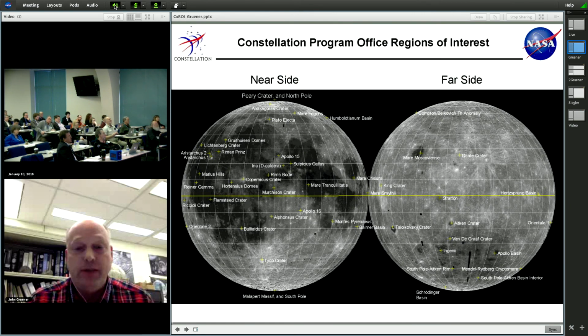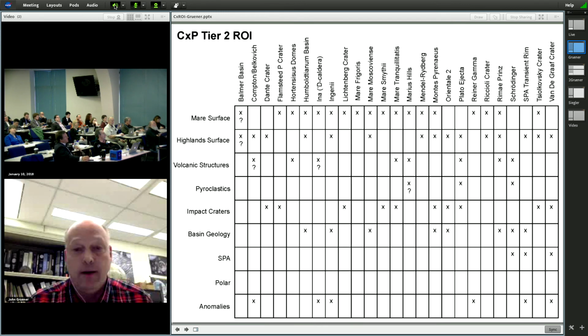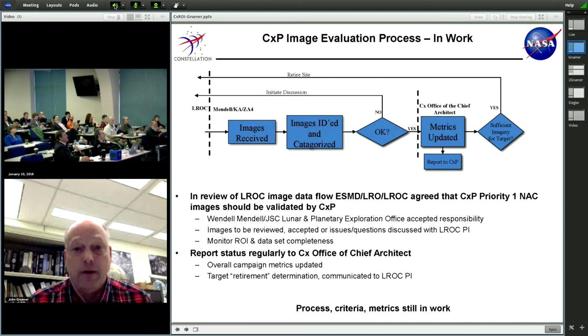All right, and so Ben showed this map earlier. You can see we tried to cover the near side, the far side, the poles, Mare, Highlands, to get a broad scope of the moon. Again, within Constellation, we were doing this to check that we had the different areas covered by all the different sites. This is the Tier 1. Here are the Tier 2. You notice at the very bottom the anomalies. So things like Compton-Belkovich and Reiner Gamma and INA, all these really cool things that you've heard about today. We refer to them as anomalies, and they were all in the Tier 2 bunch. But all 50 of these got covered very, very well.